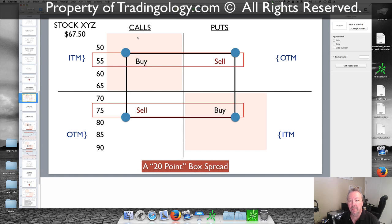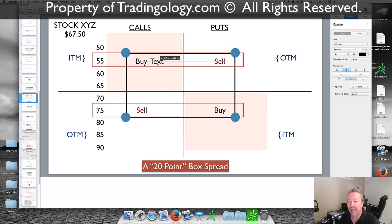This particular call at the 55 strike price is in the money by approximately $12 if the stock is selling and trading at $67.50. So the delta of that particular call is going to be positive, and we'll just use an example here, but the delta here is probably going to be maybe 0.89. Okay, so we use that as an example.